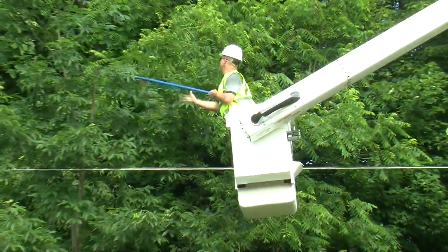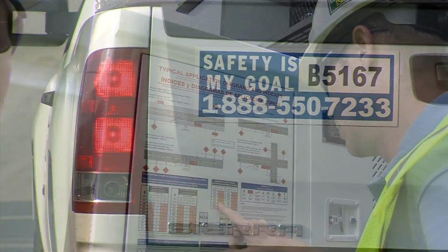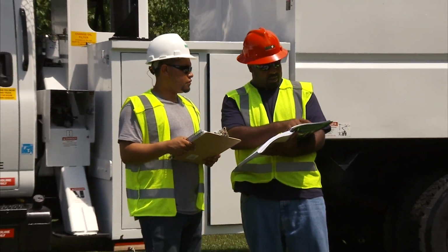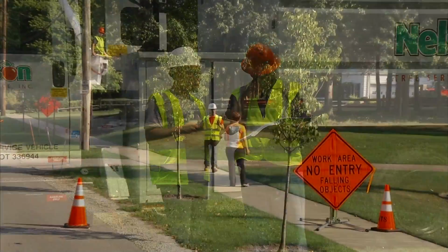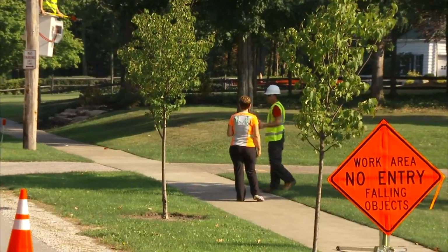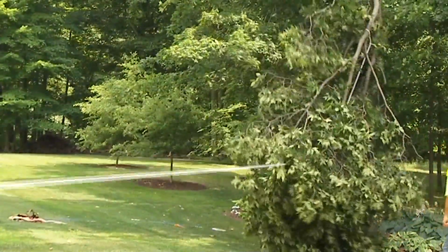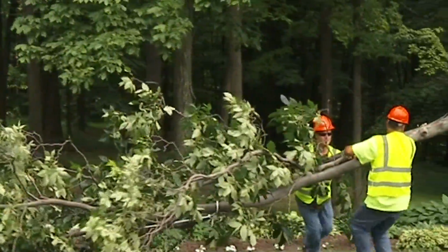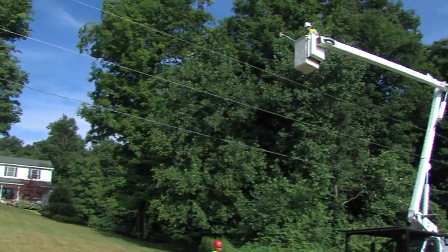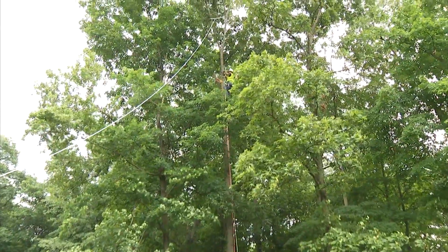Our crews are highly trained, and our top priority is ensuring public safety. We adhere to OSHA guidelines for job site setup and safety planning before we start each job. When crews are trimming in your area, never approach the work area and make sure children and pets are kept away. We also do our best to minimize impact on the trees and properties on which we work. Our trimmers follow accepted trimming guidelines and take into account the varying growth rates of different species of trees.